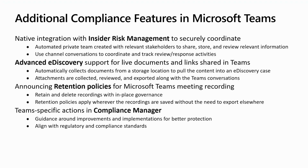And one of the important parts about those retention policies is, again, applying those wherever the recording goes. So back to that original Microsoft information protection slide and how important and critical it is to apply these types of data loss or retention policies wherever the recording goes. This is a very exciting announcement to be able to share: rolling out in October, we will have retention policy support for Microsoft Teams meeting recordings.